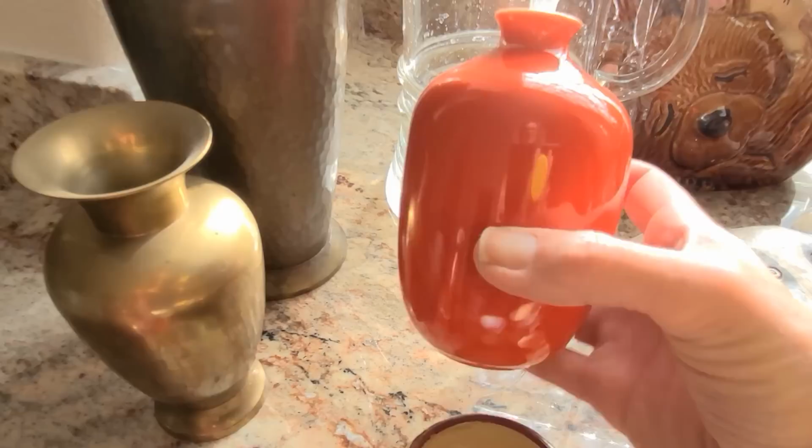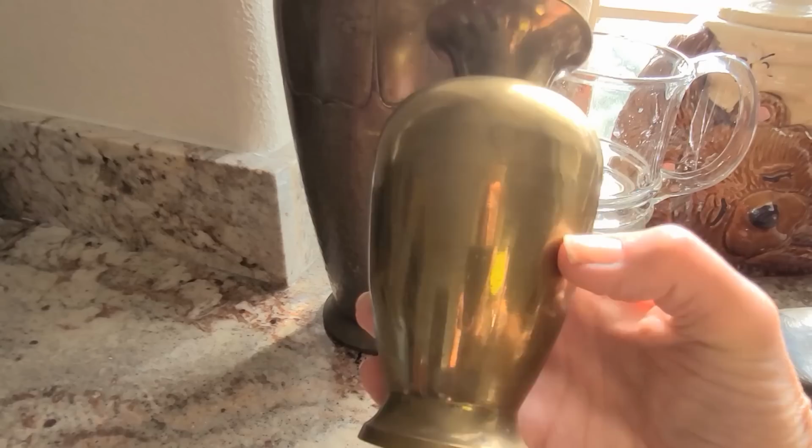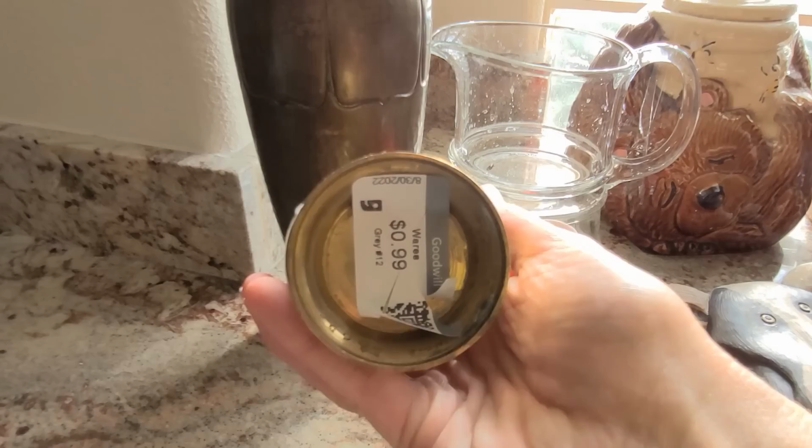I absolutely love brass, and this is a gorgeous but simple vase here. It's glossy on the bottom part, and then it becomes just a little, not frosted, but a little duller at the top. For effect. I paid 99 cents for it, and I am going to ask $20.